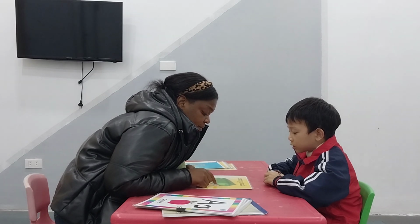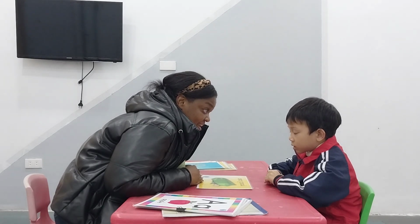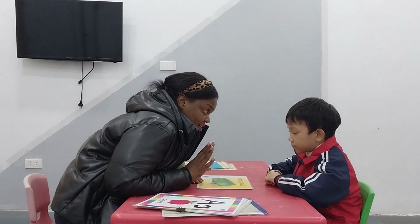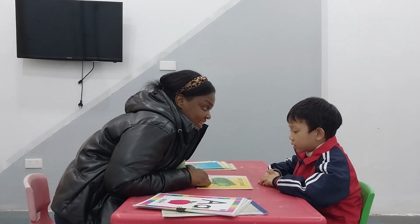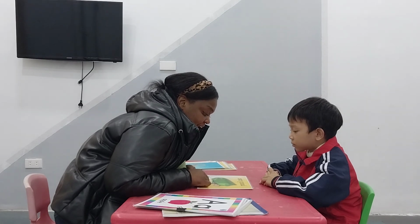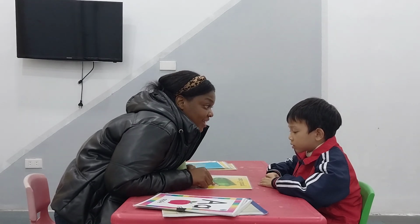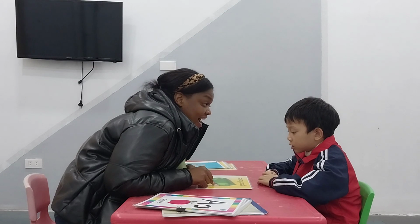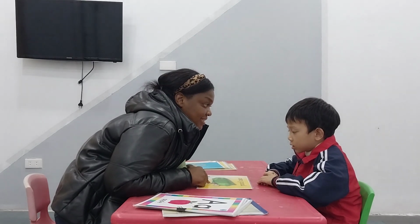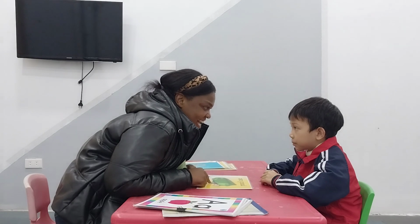Now, how many pens do you see? How many pens are there? There are four. Yes, see, there are 4 pens. Okay, and there is 1 pencil case. All right, how many rulers are there? There is one ruler. Good. How many pencils are there? There is one pencil.